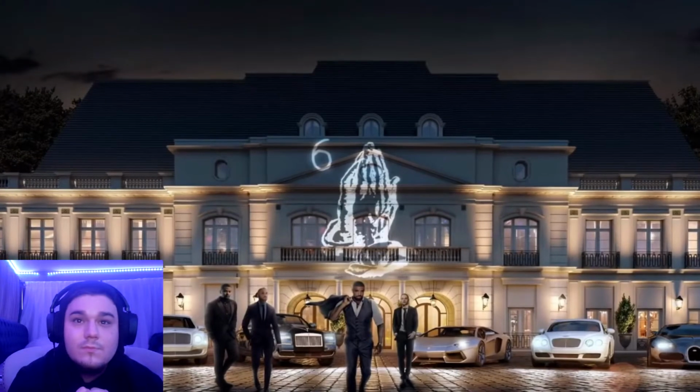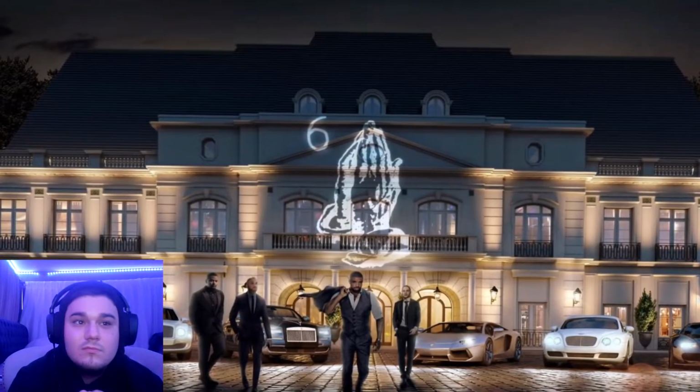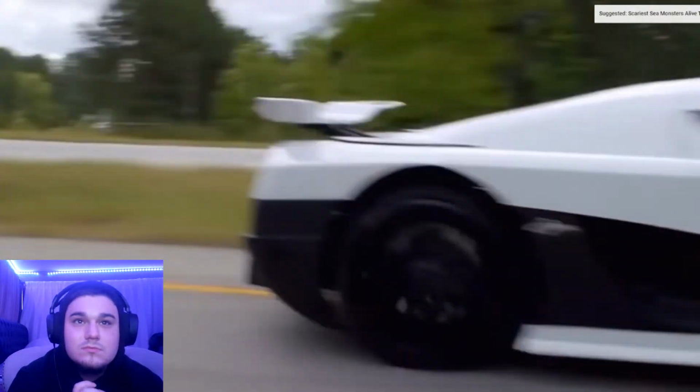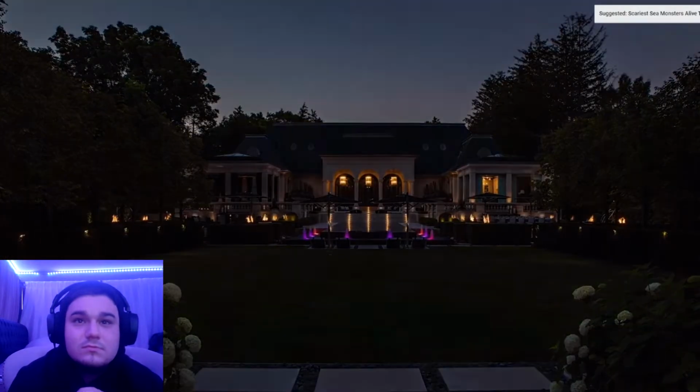When it's time to go out, Drake has a 10-car garage waiting for him where he stores all of his expensive vehicles. But we'll talk more about his car collection a little bit later. It's hard to believe that all this luxury is in only one of Drake's properties.